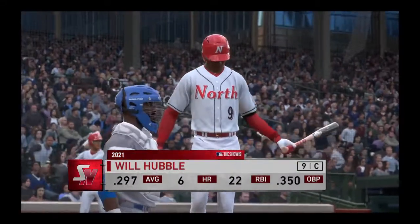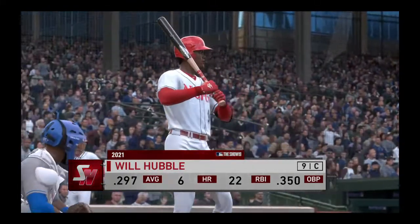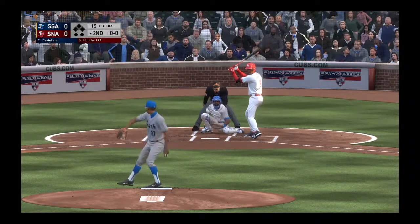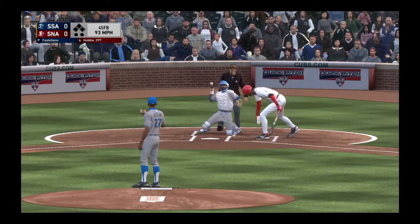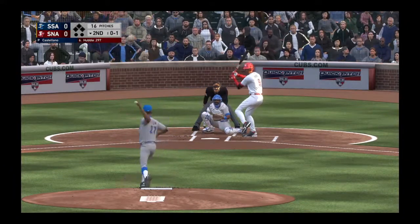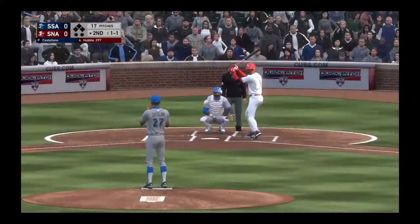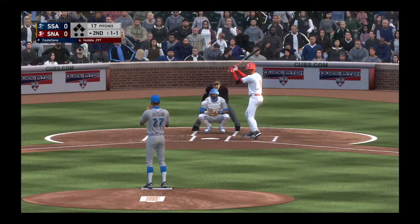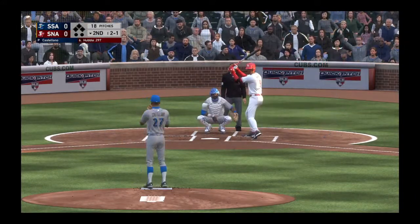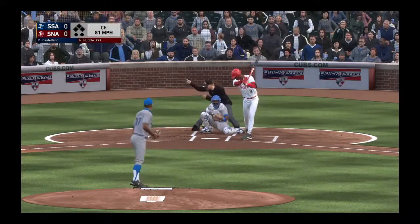At the plate, Will Hubble, the catcher. Now here's the pitch. And here's a fastball called for strike 1. And there's ball 1. The 1-1 is looked at for ball number 2. He gets him to wave at that one.